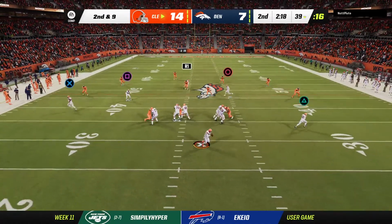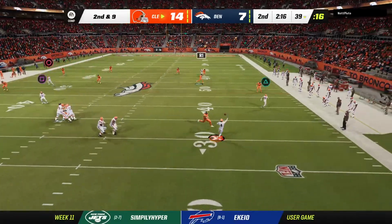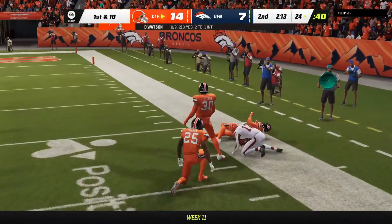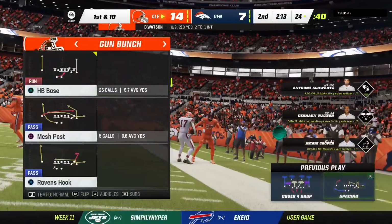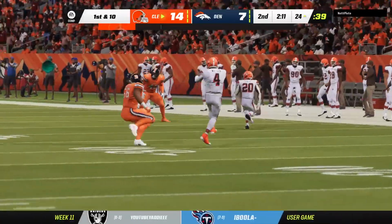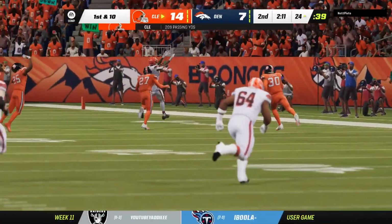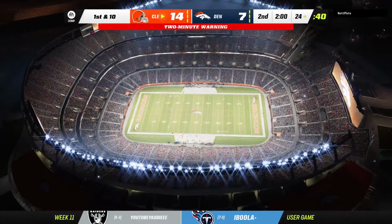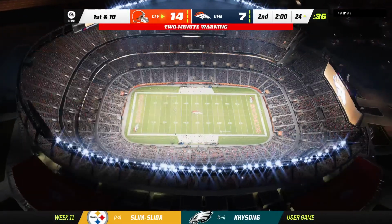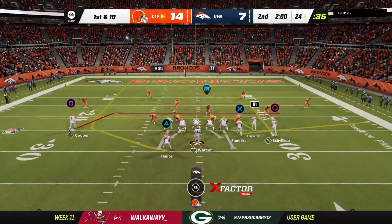On 2nd and 9, Watson flushed to his right. Oh, a contested ball here, and it's going to be caught. And he goes down, but not before getting this inside the 25. A big pickup of 38. When they've needed a play this year, he's certainly been the guy to deliver it. As this season has gone on, he's been awfully consistent and sometimes spectacular.